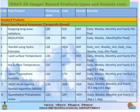So I will cover one by one in detail in subsequent slides. Similarly, these are the 8 parameters which are also generated on a daily, weekly, monthly and yearly basis as per the requirement.